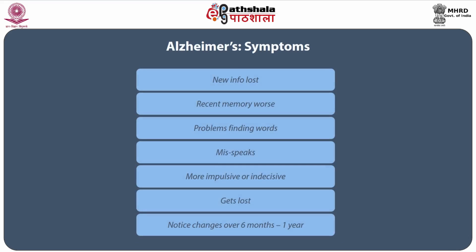As we discussed, some of the important symptoms that elderly people with Alzheimer's disease face are that they lose new information, there is worsening recent memory, problems finding words, misspeaking, being more impulsive or indecisive, and getting lost. Noticing changes over 6 months to 1 year is another important issue that comes out. Also issues related to memory loss.